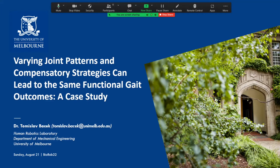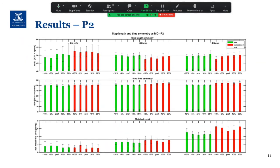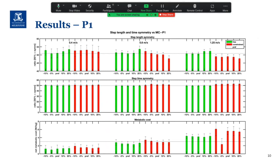But what you can see, and I think the graphs showed this for both of them, if you look at just step length symmetry, there is so much changing. The one person has no preference. That preference changes as the conditions change. And it's the same for the second person, but obviously with different numbers. This is telling us it's about speed, it's about condition, and even for a single person, it's about which condition that person is in that will affect what is their preferred.